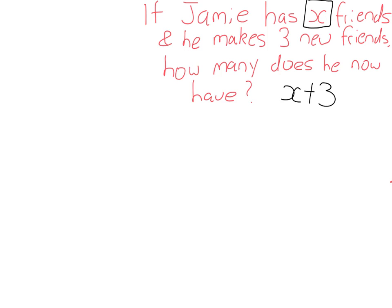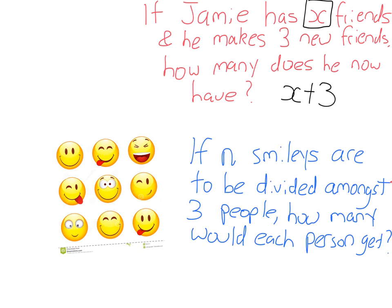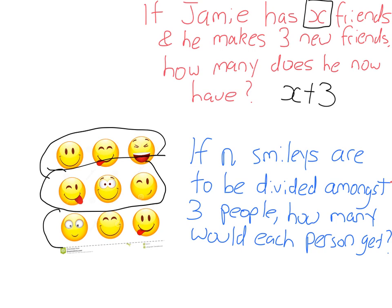Alright, one more example that I want to go through. Let's look at the question here in blue. If I had n smileys and I were to divide them amongst 3 people, then how many smileys would each person get? I put a little picture there for you because everyone loves smileys, but also to show you that, again, what works with numbers works with letters. So, I have 9 smileys over here, okay? If I wanted to divide them amongst 3 people, it'd be pretty easy. I could just divide, say, these 3 first person gets, these 3 next person gets, and these 3 the next person gets. So what I'm doing is I'm dividing 9 by 3, and I'm giving 3 to each person, okay?